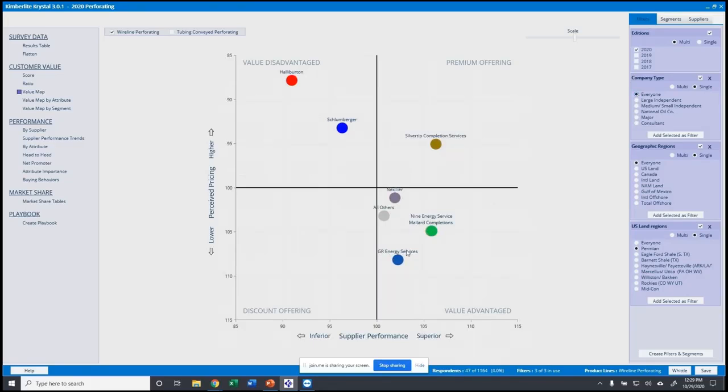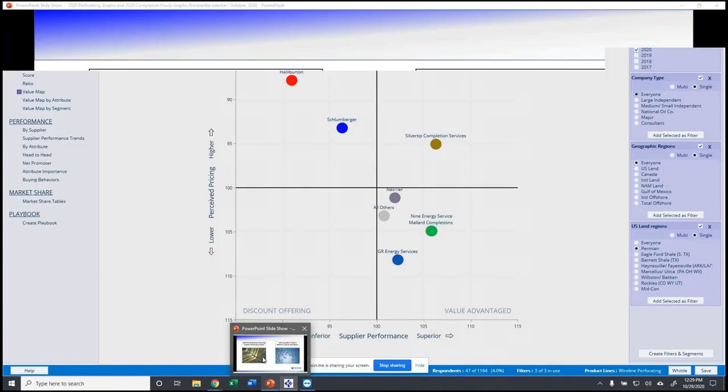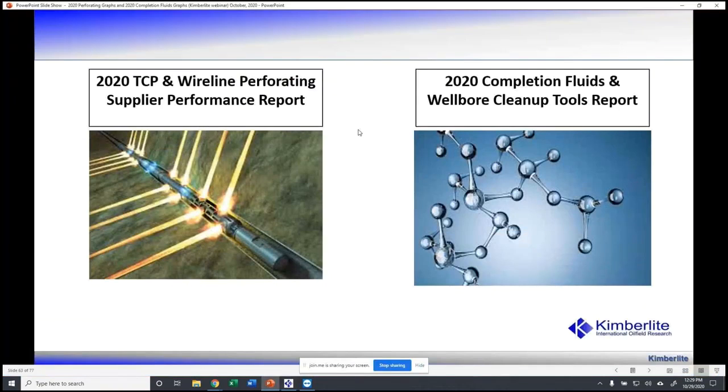If you're an E&P operator, doing your proper due diligence in your selection of a supplier is critical, regardless of whether it's perforating, drilling services, completion services, or any oil field services. We see quite a bit of variance in the performance of the various suppliers that we research across all the product lines that we research at Kimberlite Oilfield Research each year. Again, these webinars were originally envisioned for the benefit of the E&P operators, but today I know we have folks from service companies attending as well as some institutional investor houses, and that's fine too.